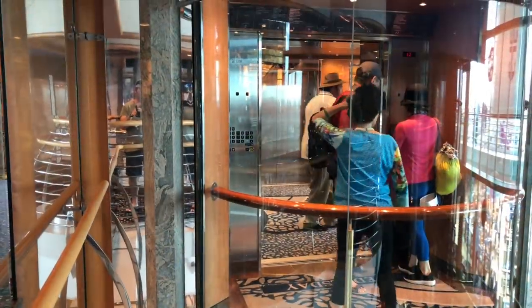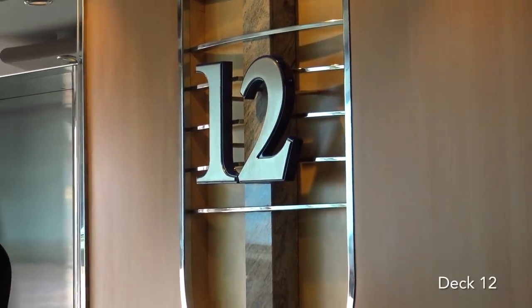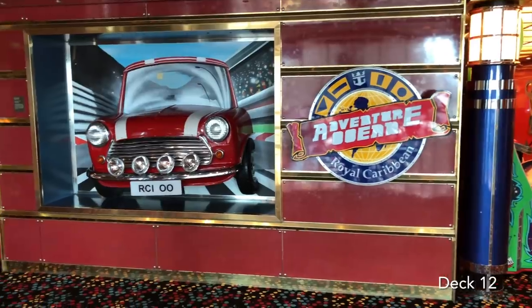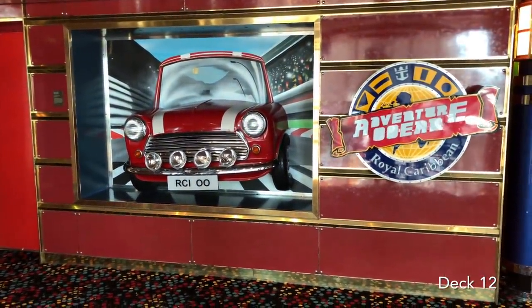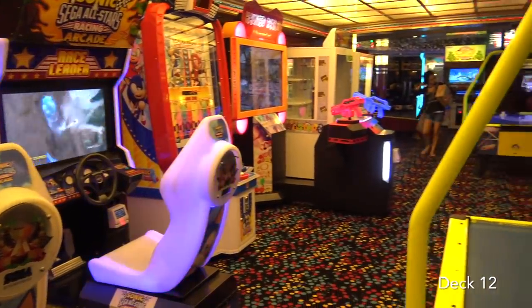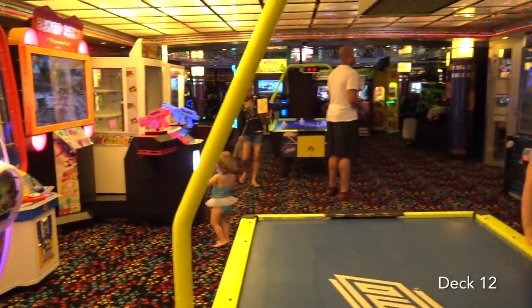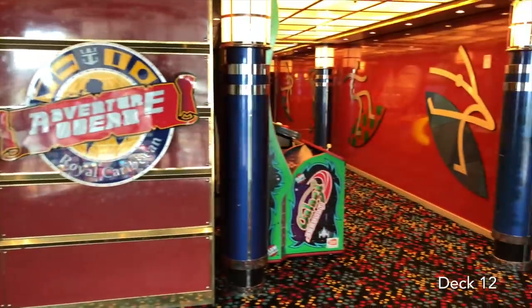Taking the elevator or the stairs down one level in the centrum elevator is deck 12, and towards the rear of the ship is where Adventure Ocean is. Tons of stuff to do for kids from very young to very old. You can check them in through the day. It's an arcade, adventure activities. We didn't bring our kids on this trip, but this is where the kids hang out.